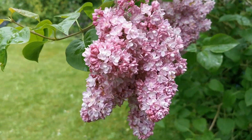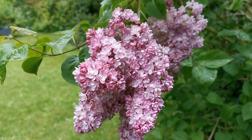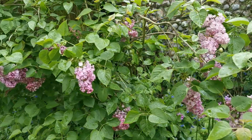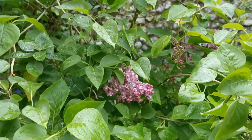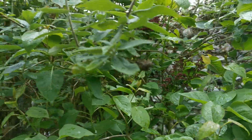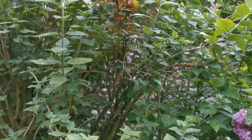Absolutely beautiful, big, blousy, lovely coloured lilac, just cascading in this rather wet afternoon with its flowers. Nicely covered by some of the leaf growth here. Plenty more bud to come on. Just look at that in the background. Still budding up. There's a huge, great big buddleia that's going to do its thing later in the season.